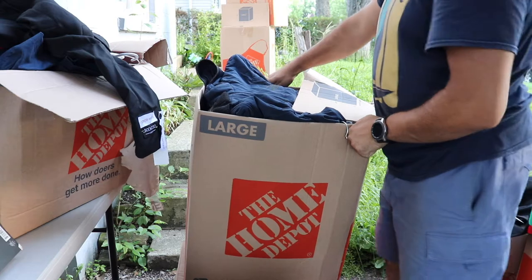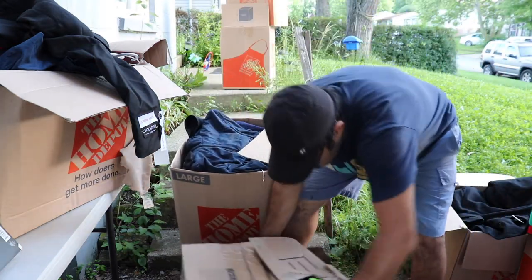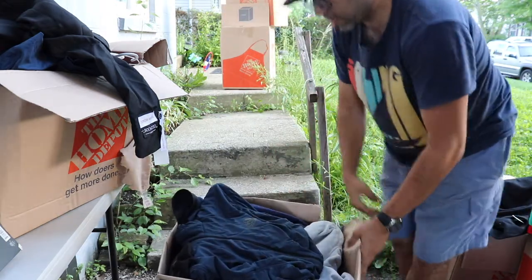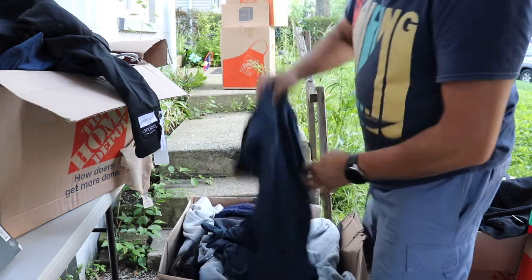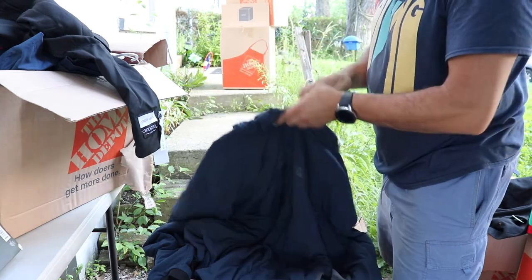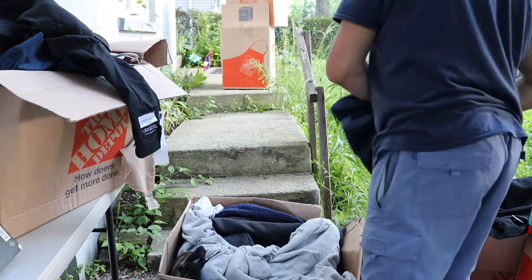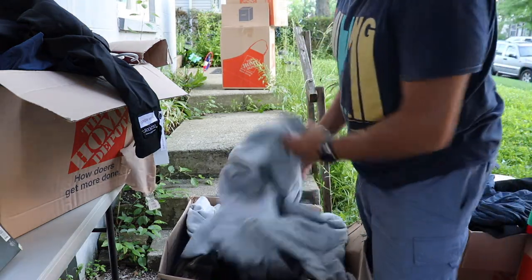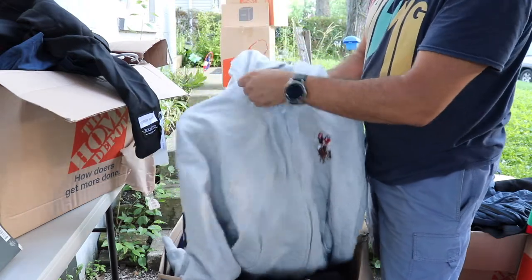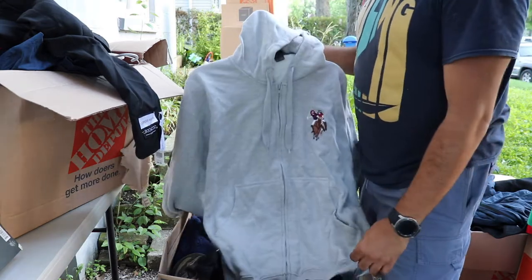Okay, maybe this one is a little too high. Alright, let's move the smaller box inside. Okay. There we go, we get another North Face. Double XL. Huge. But looks in good condition. This is a polo. Yeah, US Polo Association. I don't think these are worth as much.